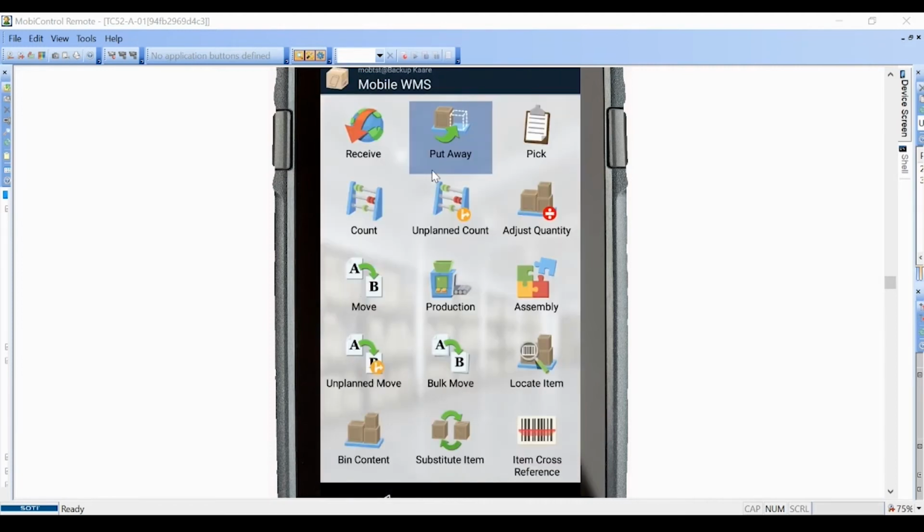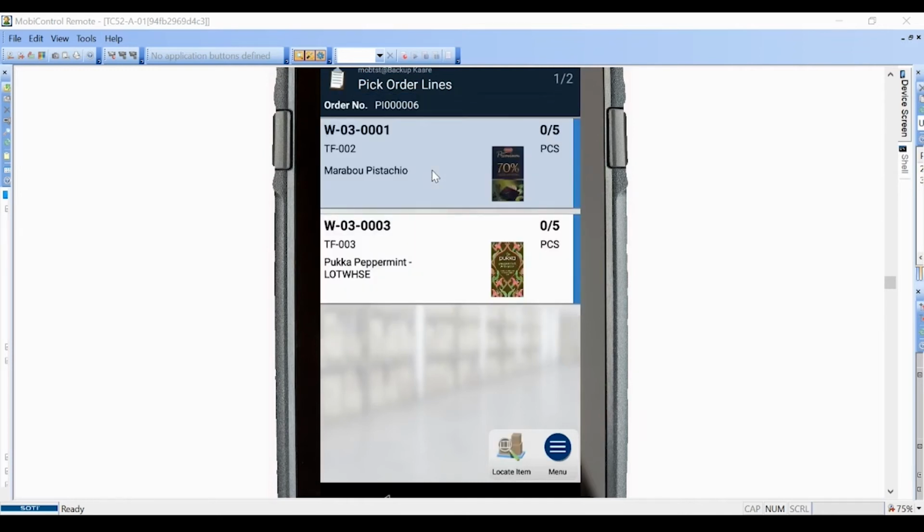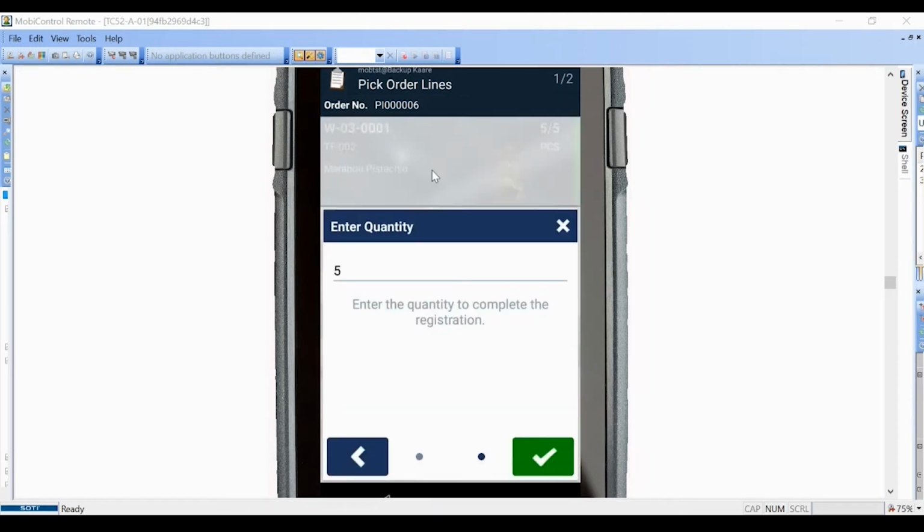The last I want to show you before we go to production and assembly is the pick functionality. So whether you're picking for sales orders or for production orders, it will look more or less the same. Open up your pick worksheet here. And as you can see, it looks like your putaways. We know which bin to go to, in this case, the 03 001, and go ahead and find our pistachios. Scan the bin first, or product first, up to you. And then, of course, validate the quantity we're picking.